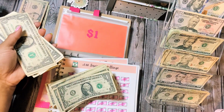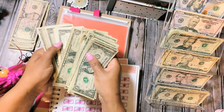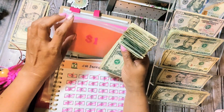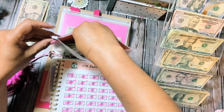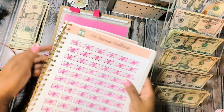Because the goal, this is $60, and I've completed this thing, as you can see, multiple times. We're not going to count these ones. Just going to put them in here, and I'll count it off camera to see if we got 50 in there. If so, I will take the 50 out and bundle it.